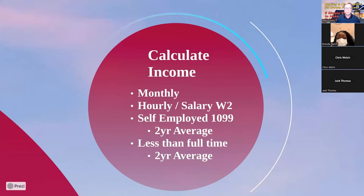If you have a salary, that's a lot easier to calculate on a monthly basis. If you are self-employed or receive 1099 income, they are always going to take that income and average it over at least 2 years. Self-employed people, just be aware of that. If you are a part-time employee, they want to see a 2-year history of the part-time income in order to calculate your numbers.